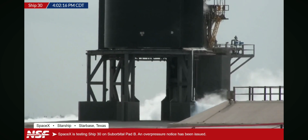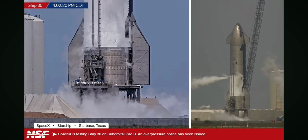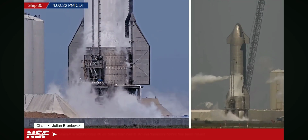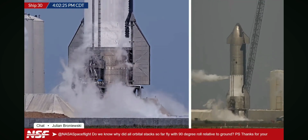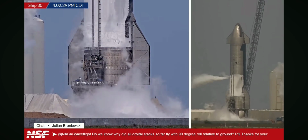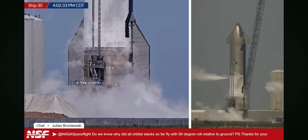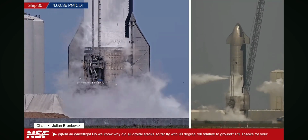Here's another interesting question. Julian is asking, do we know why all orbital stacks so far have flown with a 90-degree roll relative to the ground? I mean, rockets roll to get on their correct azimuth? Oh, venting? Interesting. That's very interesting, yeah.